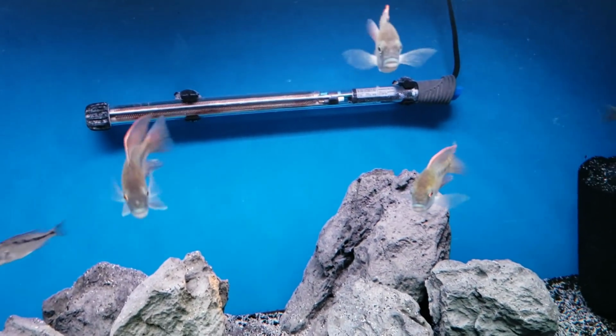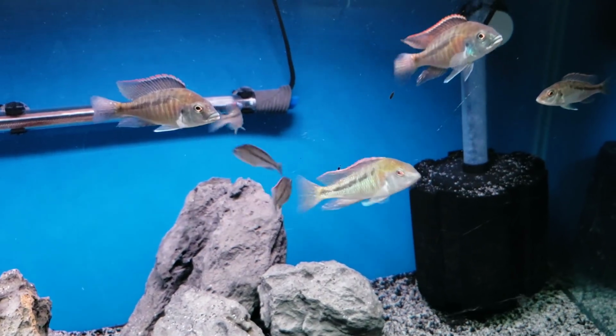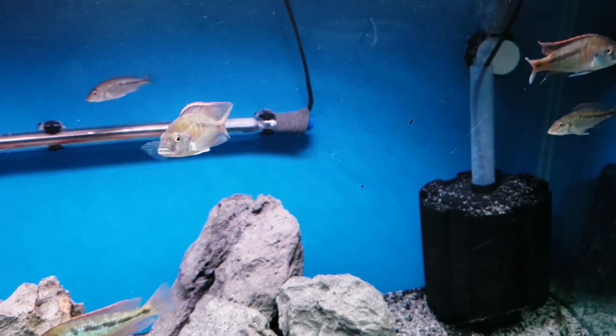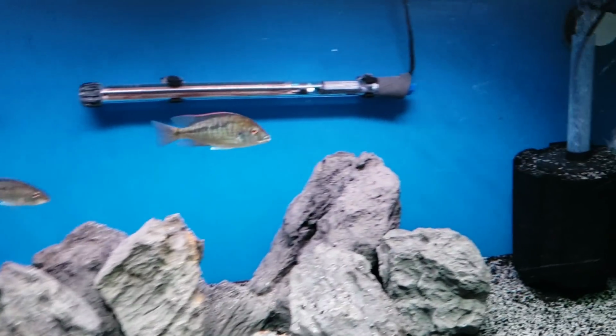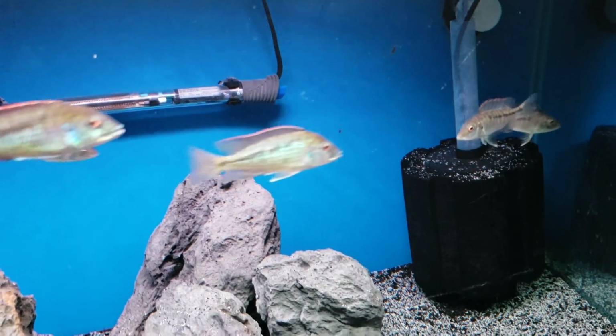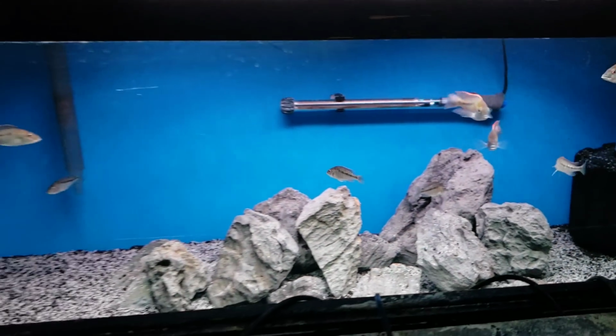What's really cool about these Mylochromis is that they color up at an extremely small size. I mean, these males have quite a bit of color, and they're only 3.5 inches. They're not even 4 inches yet, and the females are barely even 3 inches, and they're already breeding like crazy.